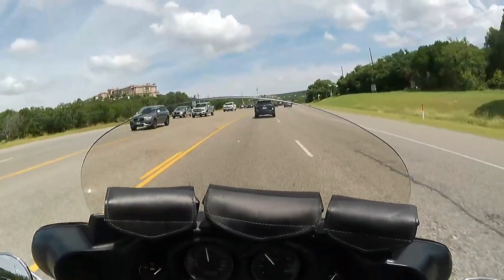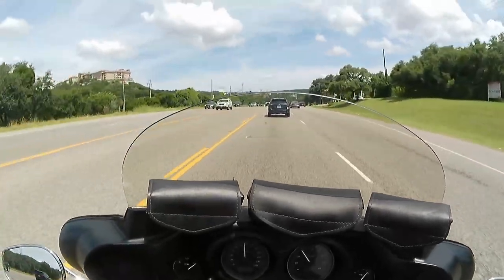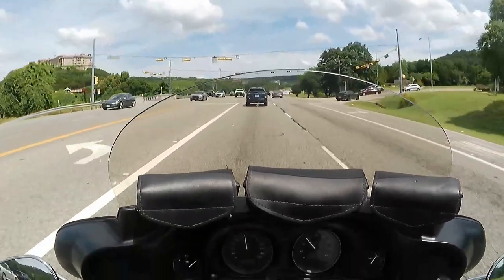The seating position is very comfortable. My arms are relaxed, my hips are relaxed. That is very well thought out.